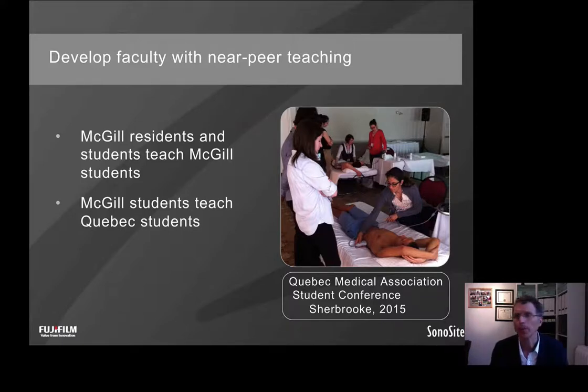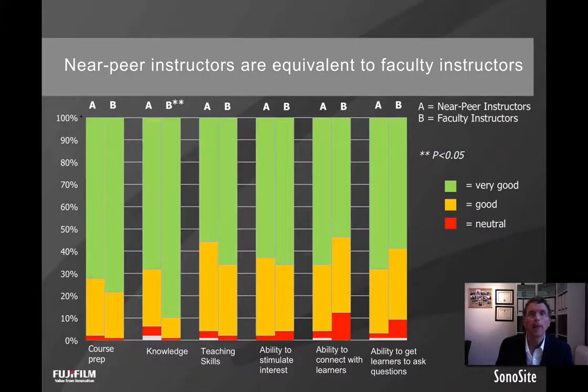So here we have a picture of some McGill students who are teaching other medical students at a medical student conference in Quebec. When we did a study looking at what the students felt, here you see in green and yellow that with respect to different parameters, the students did feel that the near-peer teachers, if you consider good and very good to be positive outcomes, were comparable to the staff instructors.